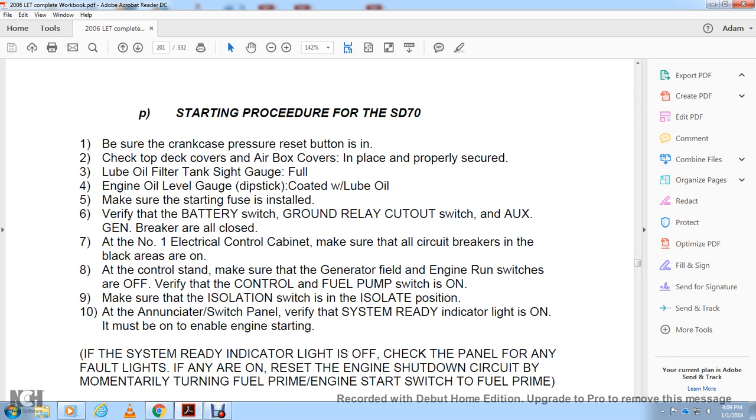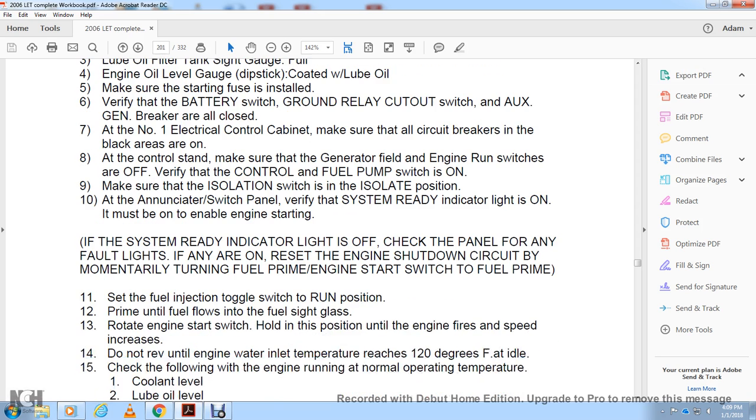In the number 1 electrical control cabinet, make sure all the circuit breakers in the blocks and the black areas are on. At the control stand, make sure the generator field and engine run switches are on. Verify the control and fuel pump switch is on. Make sure the isolation switch is in the isolation position.